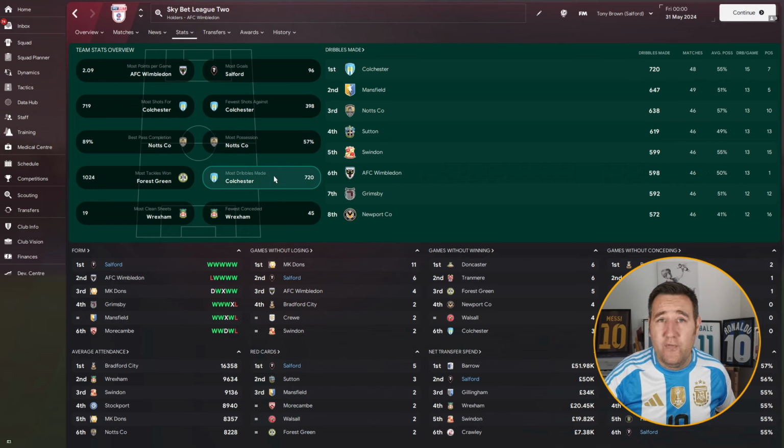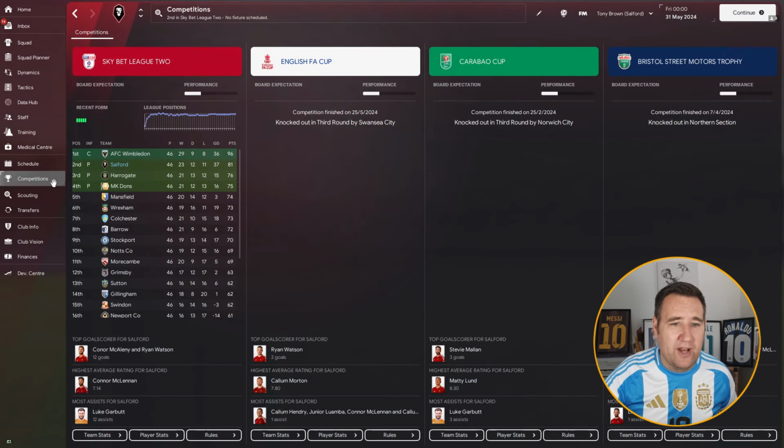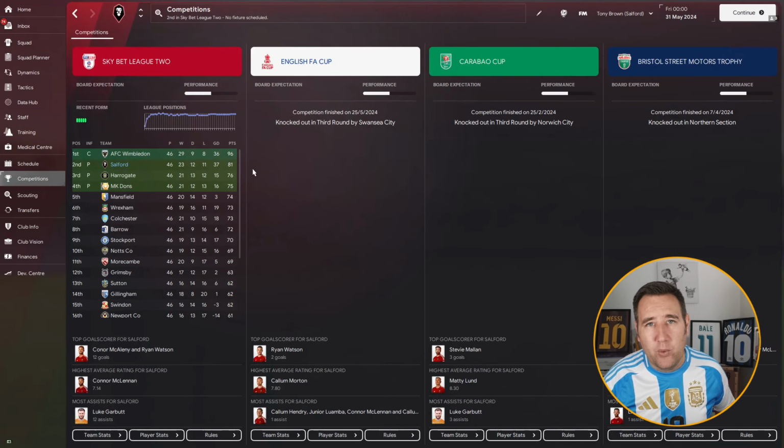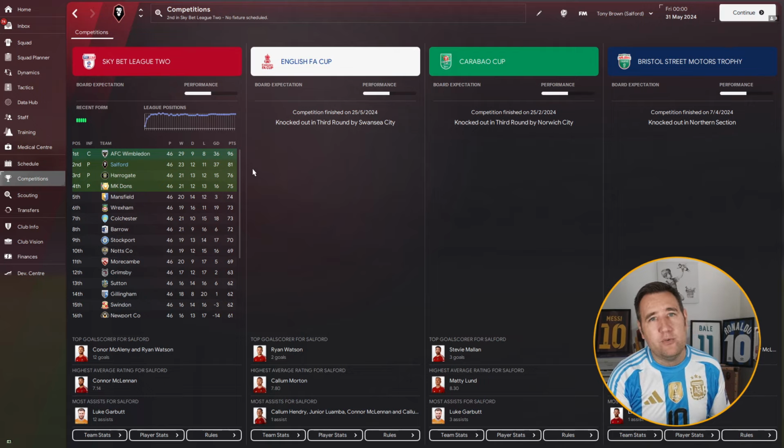Most dribbles made were not on there, I didn't need to click it. And fewest conceded, we're in joint 5th place here, conceding 59 for the season. Conceding 59, scoring 96 is not too bad at all. Salford, 81 points. The main aim is get promotion with them, and we've done it. 1 down, 2 to go.